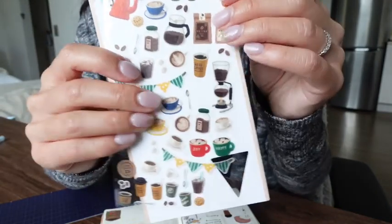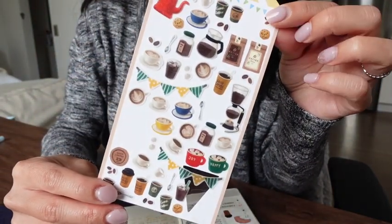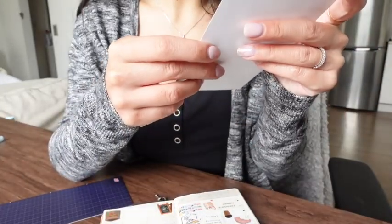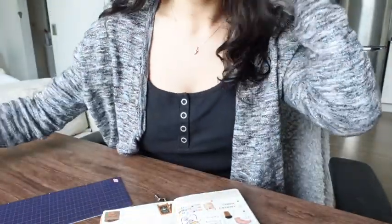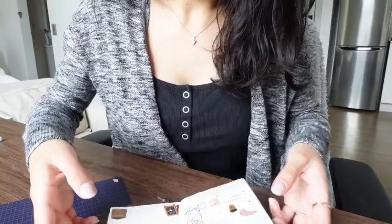I kept the backing so you guys could see it better on video, but the quality of them and this matte finish that they have, very nice feel, and it's not quite as thin as the washi stickers on Amazon, so they have a good heft to them, and I just love the aesthetic. I love the design of them as well. Very applicable for what I needed it to be.